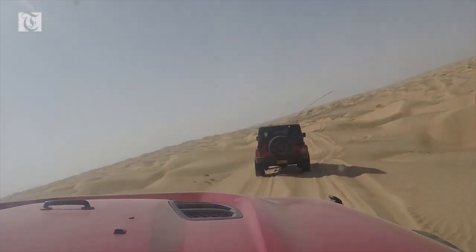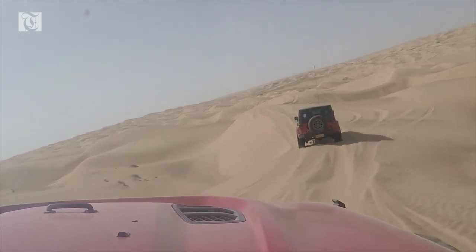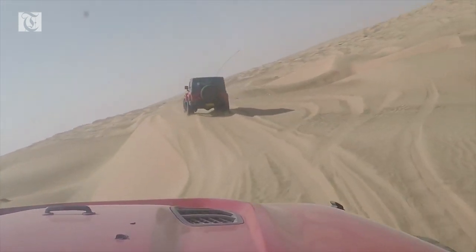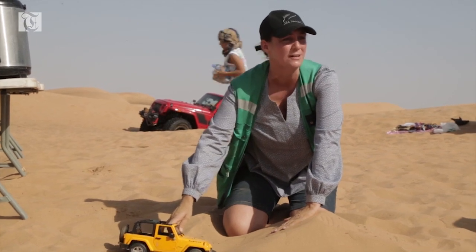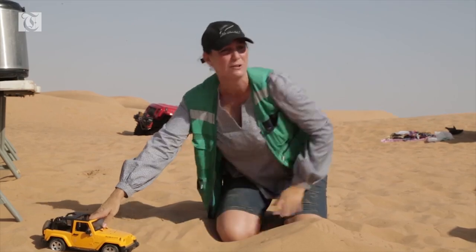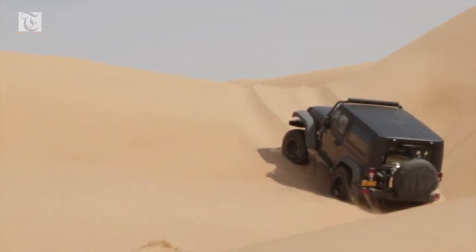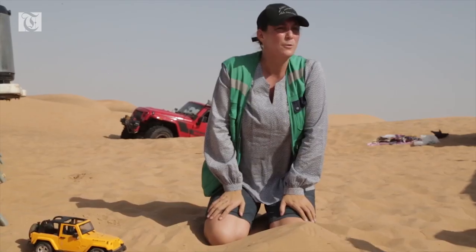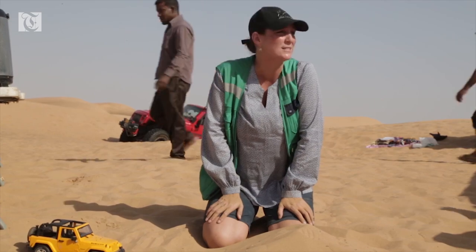If you are driving really close behind the vehicle in front of you, what you'll find is that maybe the vehicle has gotten stuck here and you've been forced to stop at the bottom of the sand dune. So now you've got to try and get out of a sticky situation so that this vehicle can come down. So give each other plenty of space. At the end of the day, we're all here to enjoy and have fun. It's not the competition of who reaches there first.